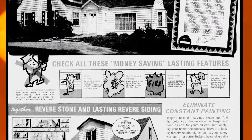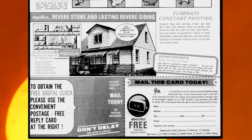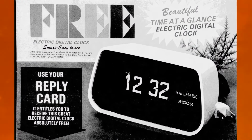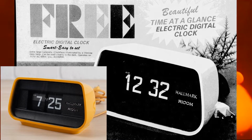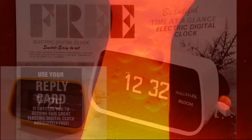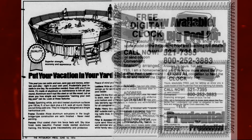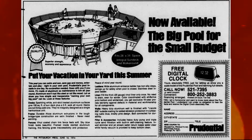And so if you were looking into some siding and you wanted to sit through some kind of presentation, you could get one of these clocks. Now this was all over the country on this thing. And if you flip it over, you can see you could get a free Ricoh Hallmark model 3600 flip clock. And again, here if you look at this swimming pool, if you let them try to sell you a swimming pool, you could get the Hallmark Ricoh clock as well.